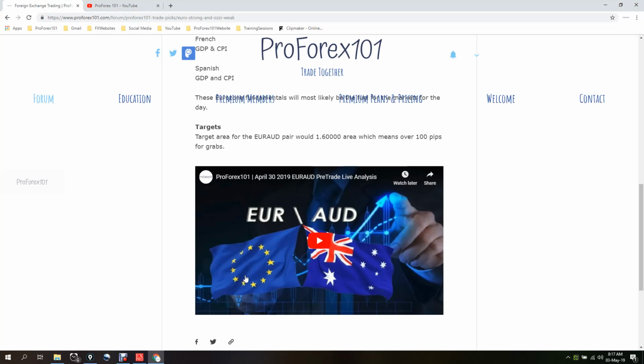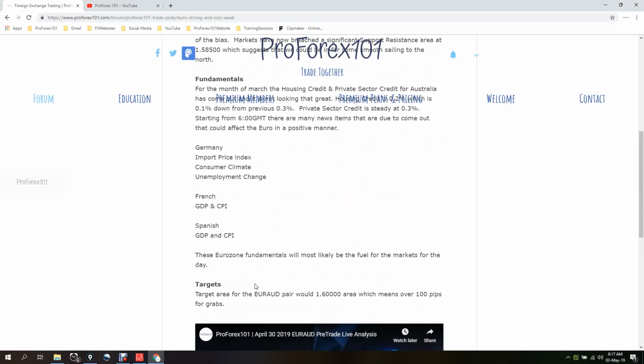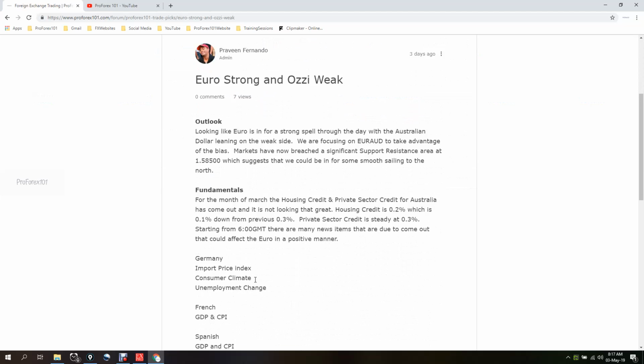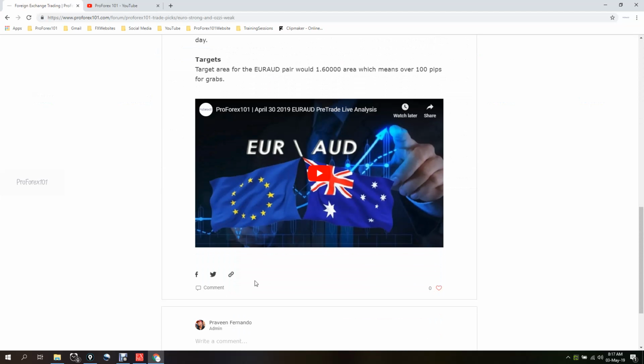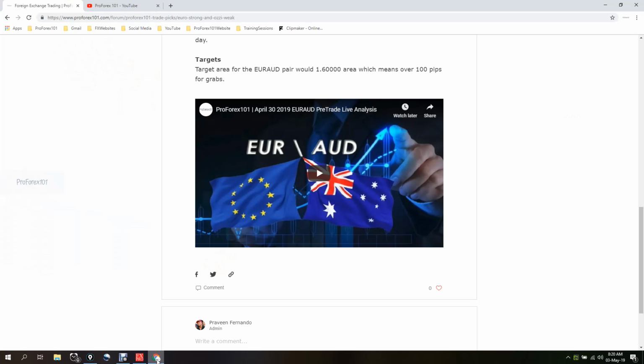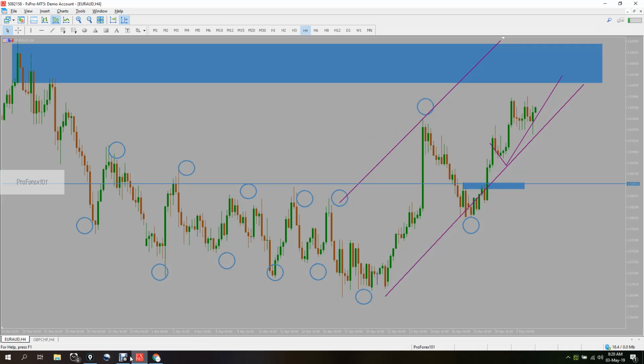So yeah, guys, okay, so this worked out, and it was a very good trade, guys, okay. And guys, I don't like to do this, in the sense I don't like to show everybody my trades, but I made a screenshot of my entry area, okay. Let me show you.